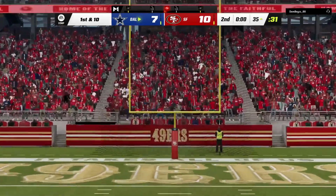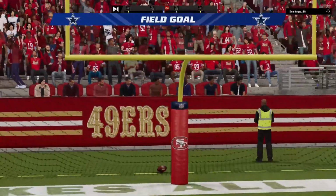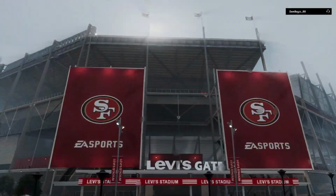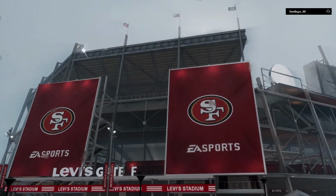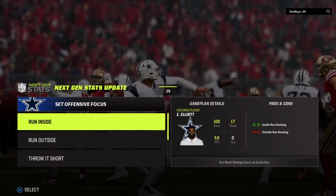The kick by Lambeau is good, and that will do it for this first half. So we have reached halftime here. 10-10 is our score. As we'll send you eastward to Orlando.